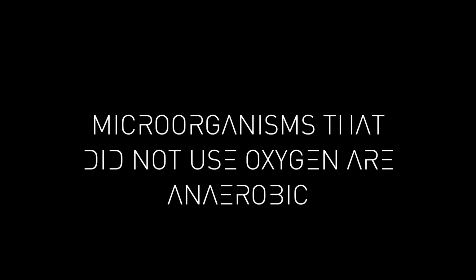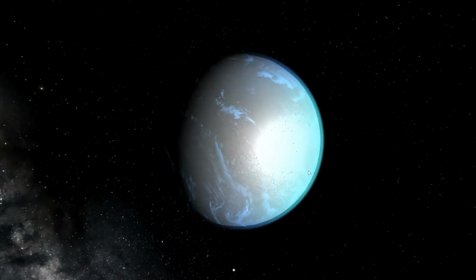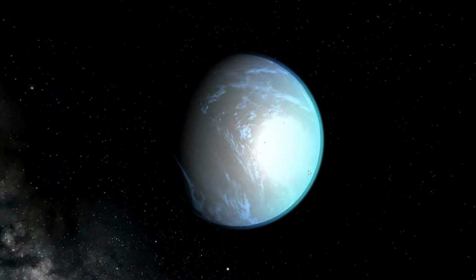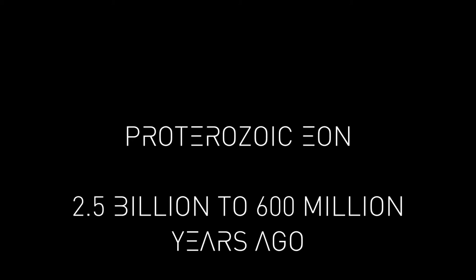The oxygen was toxic to the microorganisms that did not use it and they began to die off. All the oxygen began to react to the greenhouse gases, keeping the Earth warm, causing the world to freeze over, which is now called Snowball Earth. This last part happened in the Proterozoic eon.